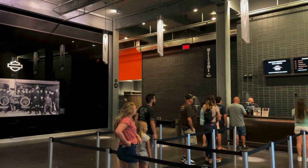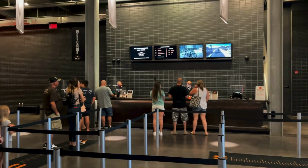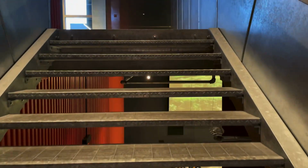So this is the entry area. You can buy the tickets here. The tickets are about 20 bucks. If you prefer an audio tour, it's a little bit more, but I think it's well worth it.